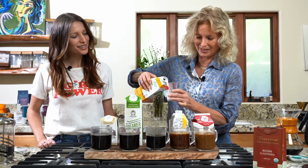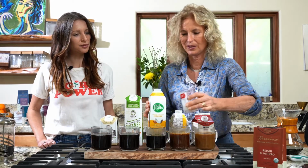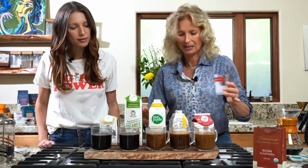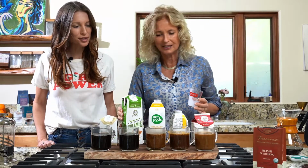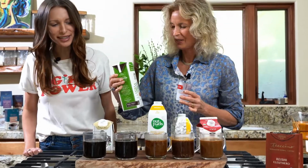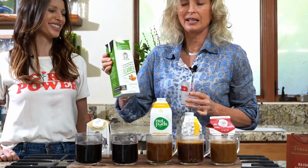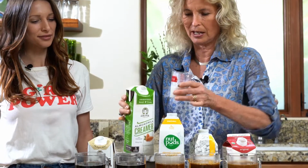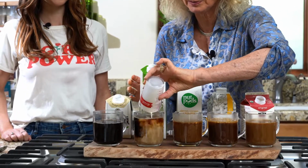Well, okay, now here comes the next one. 1 ounce of Nutpods. This is also a coconut creamer. So far the first one looks the creamiest. So far, but we're going to stir them up. This is Califia's almond milk creamer. We have 2 Califia ones here today. We have their almond milk creamer. We'll see how that goes.